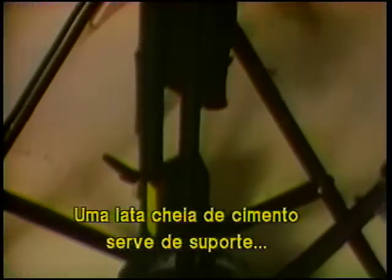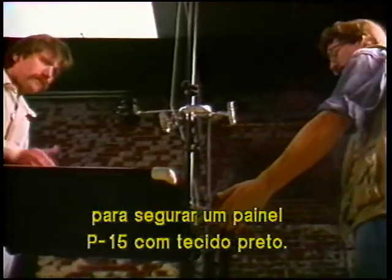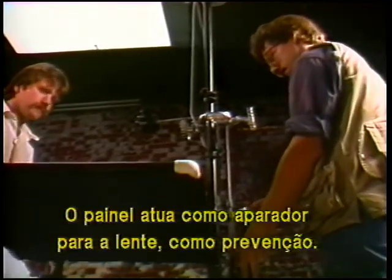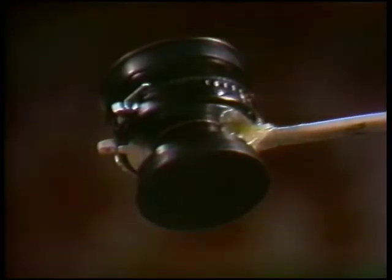An empty paint can filled with cement produces a simple studio stand that Collins uses to support a P15 panel with black fabric. The panel will act as a catch for the lens, just in case. Two stands, flat, and then we gotta find our drape.